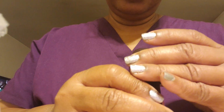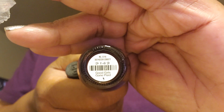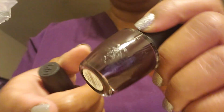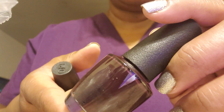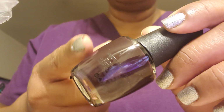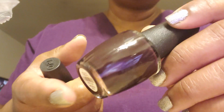And then the last two are Good Girls Gone Plaid, and this is another popular shade. This is along the lines of Midnight in Lincoln Park After Dark, or whichever one is not the glittery, because there's one that's kind of got a frosty cast in the bottle. There's Lincoln Park After Dark, if I'm saying that right, and then Midnight in Lincoln Park, and there's a difference between the two. One's creamy. This is kind of like that, and I like these shades too. There are several shades like this.